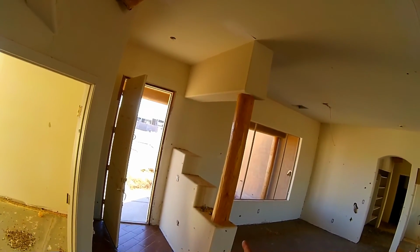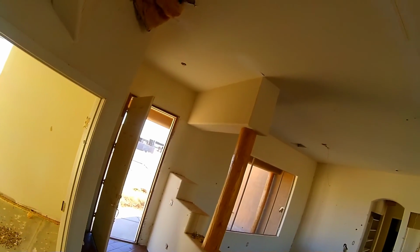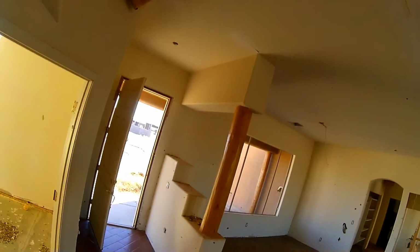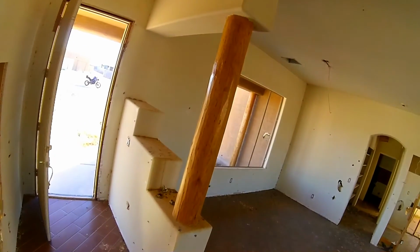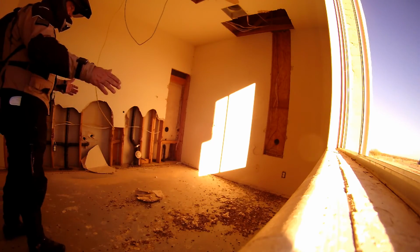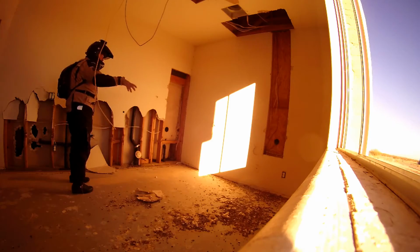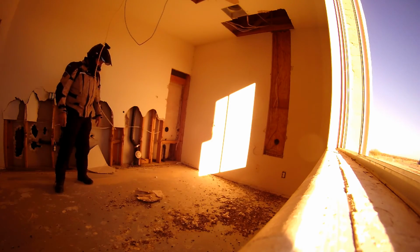That post right there, I remember they ended up having to put that in later. Or actually, they replaced it. That's what it was. My wife, they had a big crack in the original one, and she made them come back and replace that. So this would have been the office. You can tell by the data cables and all that stuff. This was going to be a 2-person office in here.